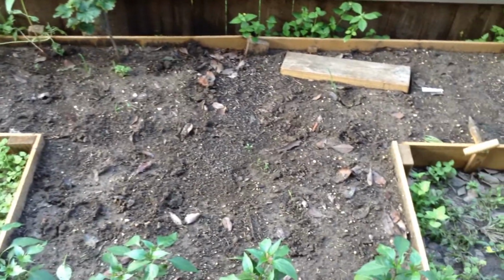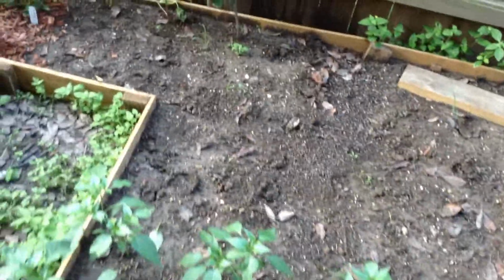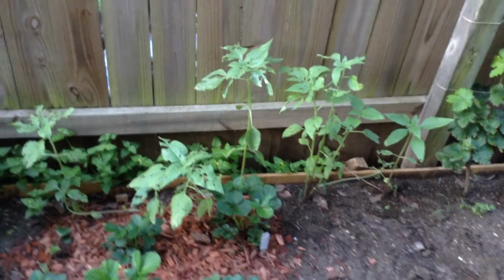Next we got the jalapenos. I got some bean seed behind here, and I planted that out, so the entire thing should be little bush snap beans. And then sunflowers are getting pretty tall. That one tall one right back there is about 18 inches.